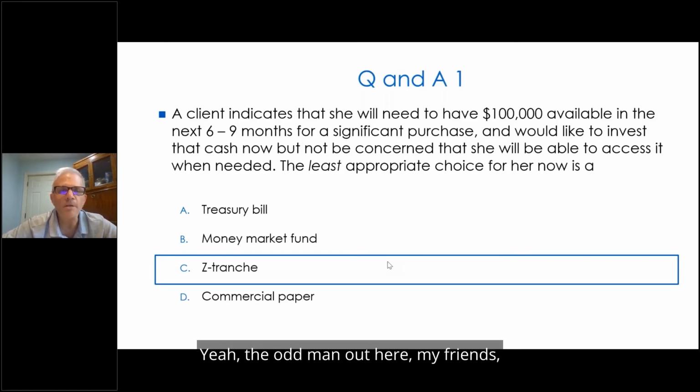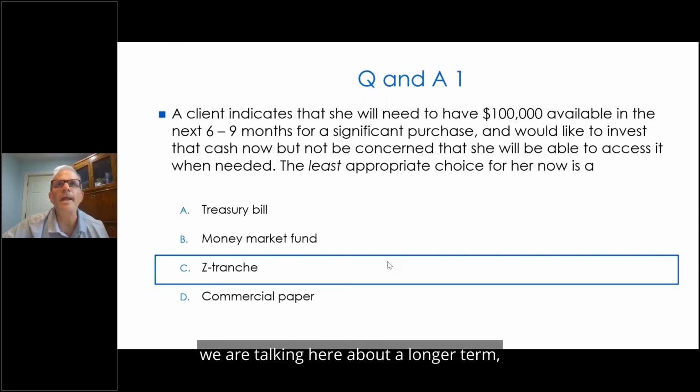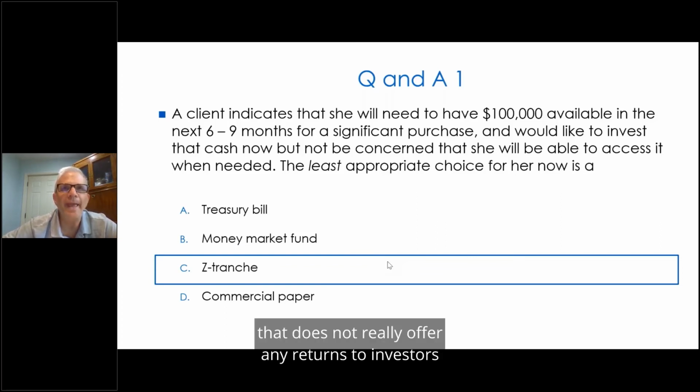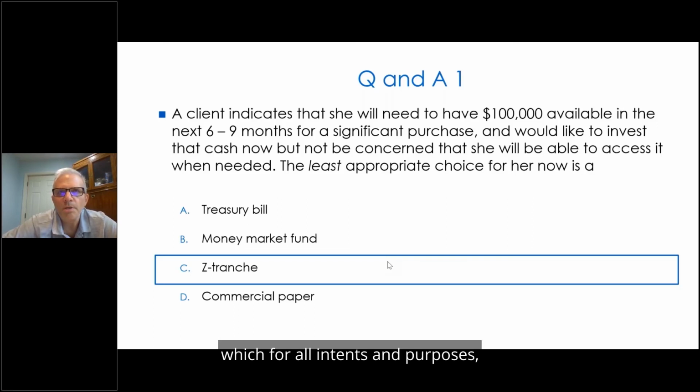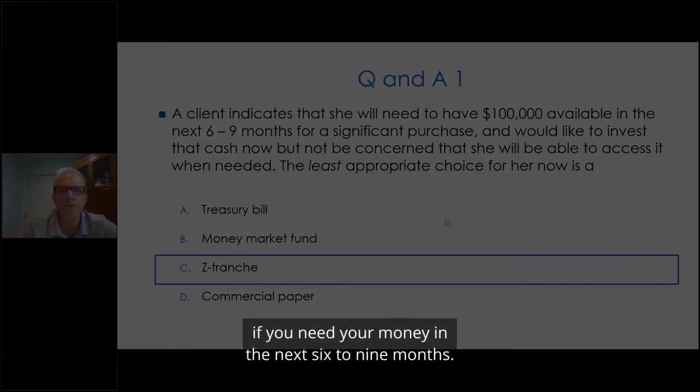Yeah, the odd man out here, my friends, of course, is the Z-tranche. The Z-tranche, when you see that reference, we are talking here about a longer-term mortgage-backed security, typically a type of CMO, that does not really offer any returns to investors until the very, very end of the maturity period, which for all intents and purposes could be 20 or 30 years down the line. Certainly not something to be thinking about if you need your money in the next 6 to 9 months.